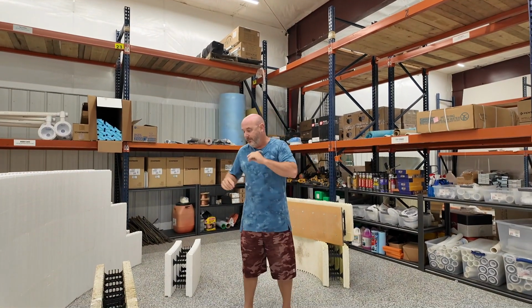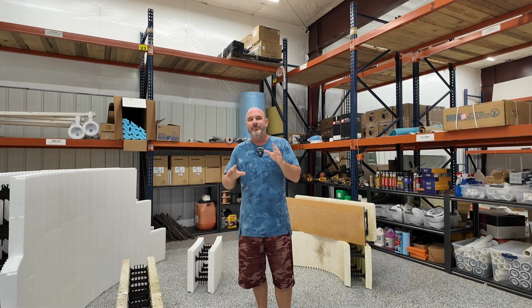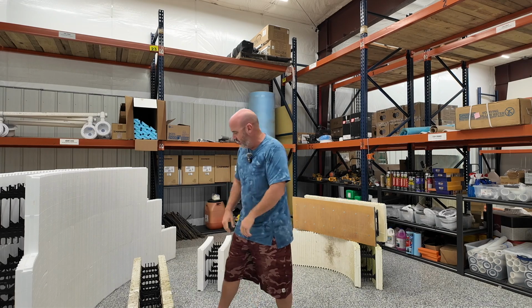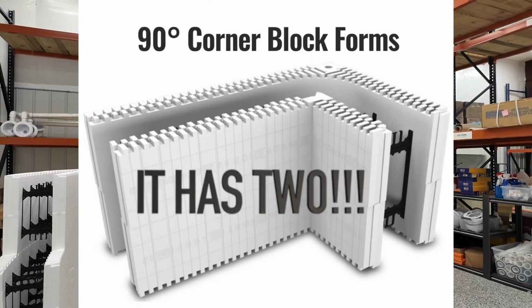Okay, now first thing, the regular straights and corners. Their corner is not as big as, say, a Fox Block's corner or some of the other newer corners that are very large. It only has one web on the small leg. Actually, I'm not even sure about that.